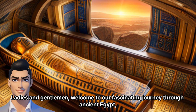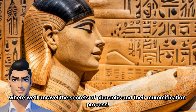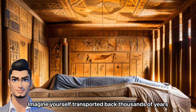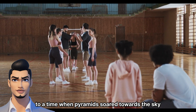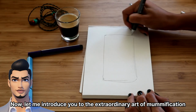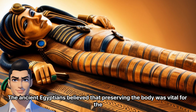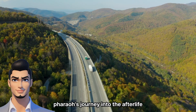Ladies and gentlemen, welcome to our fascinating journey through ancient Egypt, where we'll unravel the secrets of pharaohs and their mummification process. Imagine yourself transported back thousands of years, to a time when pyramids soared towards the sky. Now, let me introduce you to the extraordinary art of mummification. The ancient Egyptians believed that preserving the body was vital for the pharaoh's journey into the afterlife.